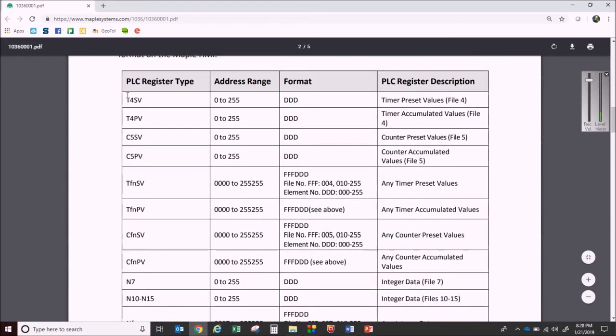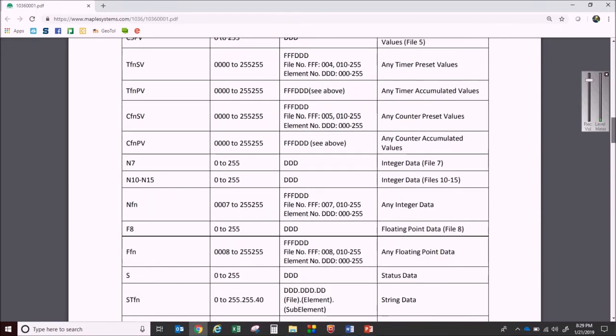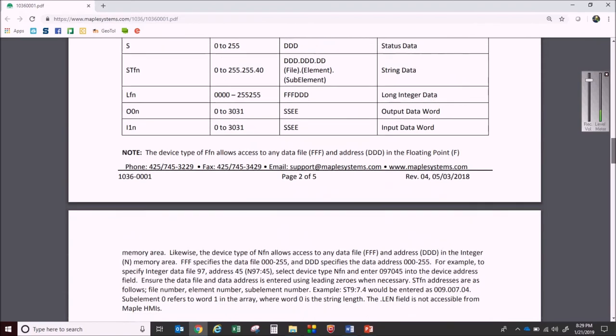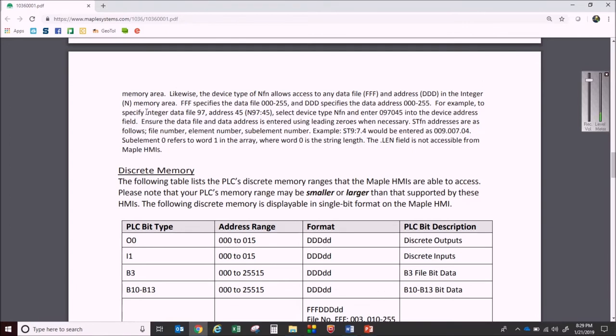But it's also going to give you your PLC registers. So in this case, if I have a T4 preset value or an accumulated value, be careful here. It'll give you some funky things. PV may not mean the same thing as what you think it does. Preset value and accumulated values. So it gives you the format of those and how you format those if you're using the HMI as well. I think probably the best one to look at is down here. So for example, if I have an integer data file 97 address 45 in the PLC, I would address this as N97:45. So that's something we're familiar with, right? As far as how this would get addressed.